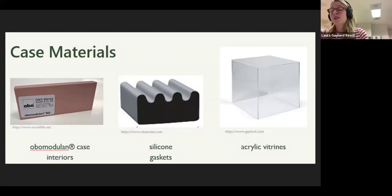And then the vast majority of the time we're using acrylic vitrines instead of glass. And the Michaels both covered reasons why you would think about acrylic versus glass. Acrylic is not completely moisture impermeable, but I have found that it does a pretty good job for us in terms of allowing me to make pretty tight casework. But if we're going to have a really oversized case, it probably is going to be a glass panel instead of that acrylic.